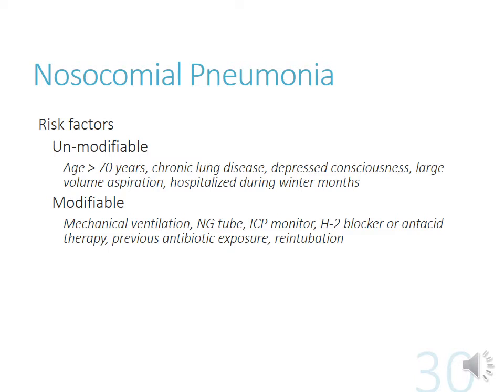So if I increase the pH by giving either an antacid or an H2 blocker or a proton pump inhibitor, now all of a sudden some of those bacteria can start to grow, and if they aspirate that, then that can lead to infection. So that's one of the big things they worry about with some of your patients in the ICUs. Oftentimes they're on those drugs as stress ulcer prophylaxis, but on the other hand, you run this infection risk. So it's kind of a double-edged sword you're dealing with there. Certainly, previous antibiotic exposure and then reintubation all put you at risk as well.